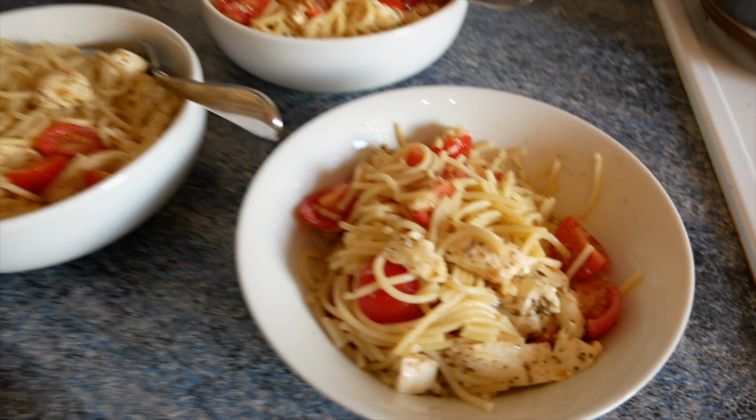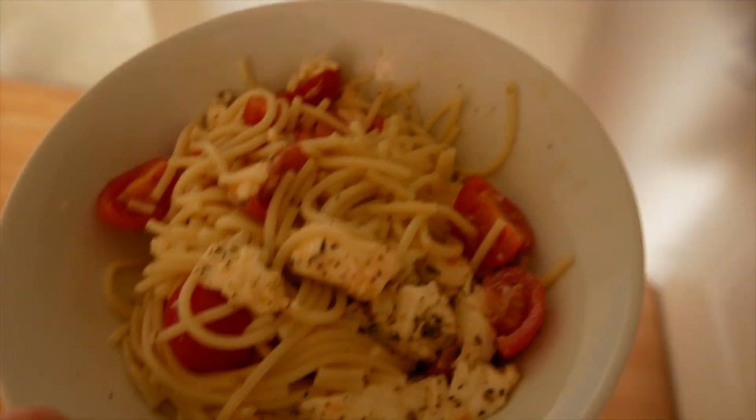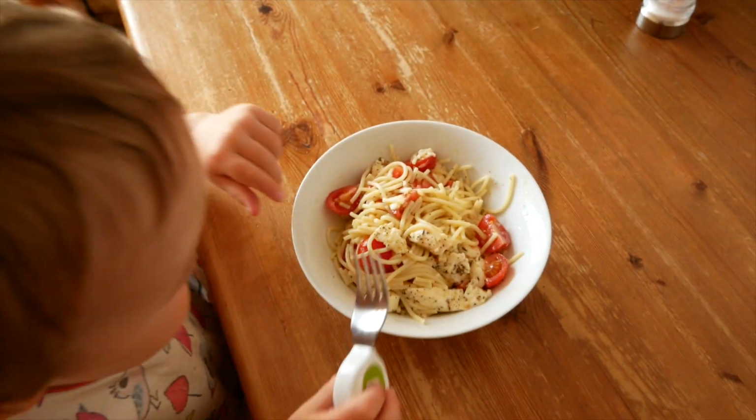It is literally the easiest, most tasty dish ever, especially if you're a garlic lover. I've chopped Ben's spaghetti up a little bit smaller, just so it's easier for him to put on his fork. Spaghetti!